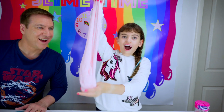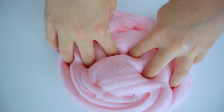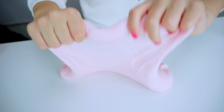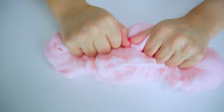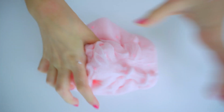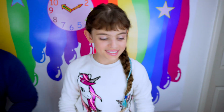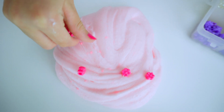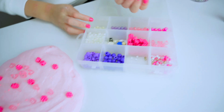Amaze bubbles! Time for my secret box of beads. Secret? More later.